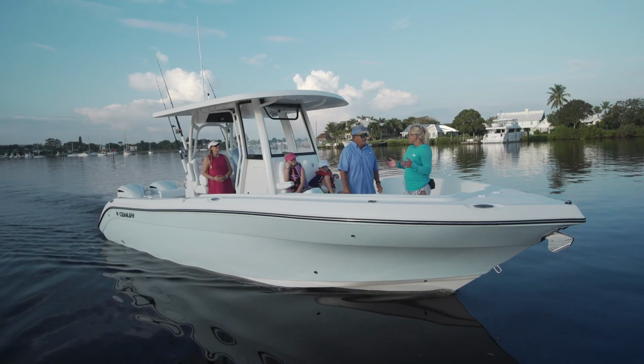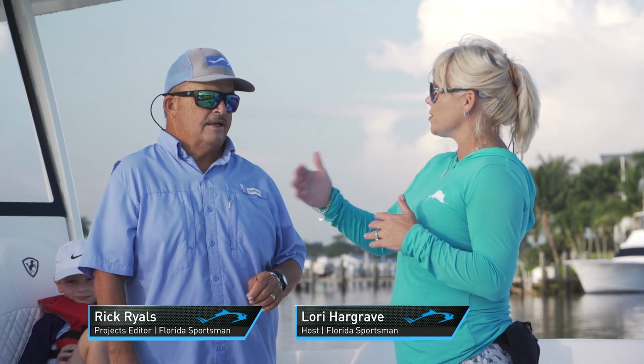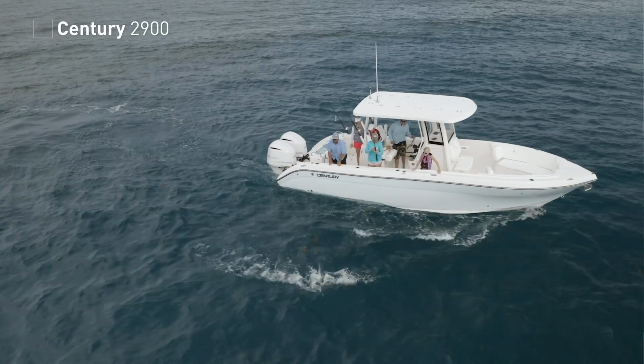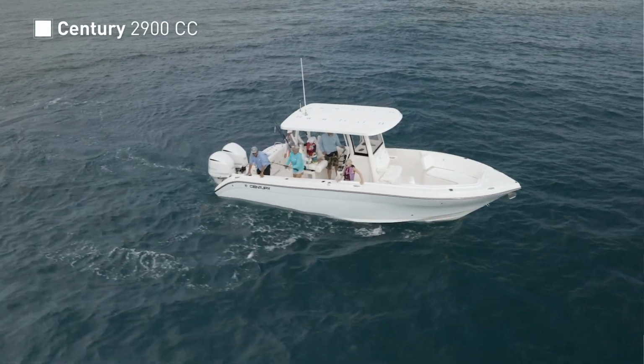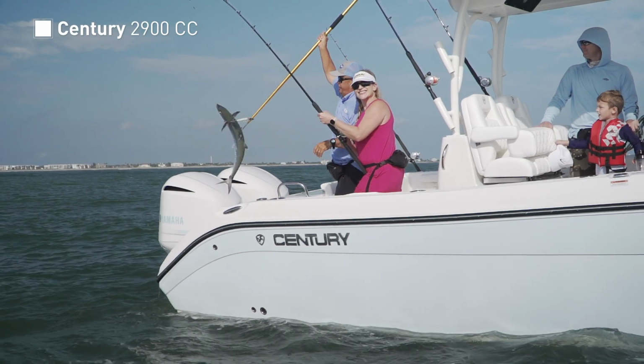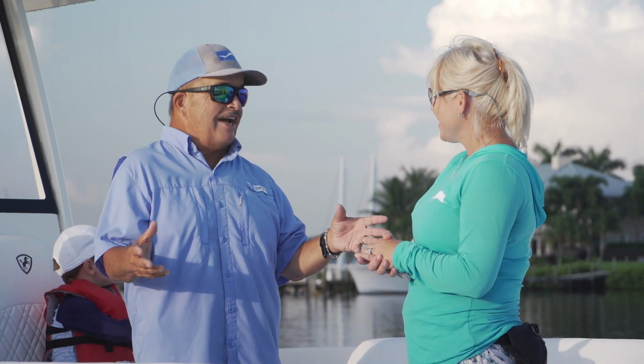Rick, today we're on the Century 2900cc. Now, I actually have a neighbor who lives a couple doors down from me. He owns a Century, and every time we go fishing, I always say, man, this boat is just so solid. Well, you can say that about every Century, Lori. That's what built that company, and almost every neighborhood in Florida has one in it.